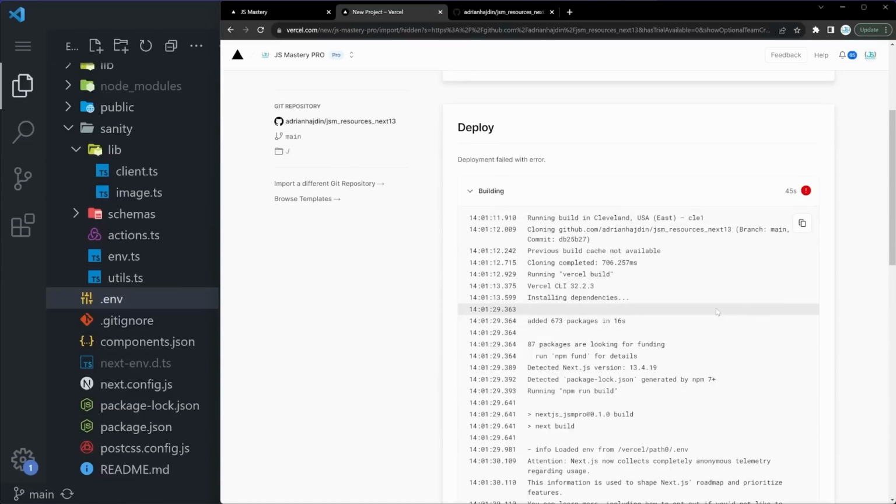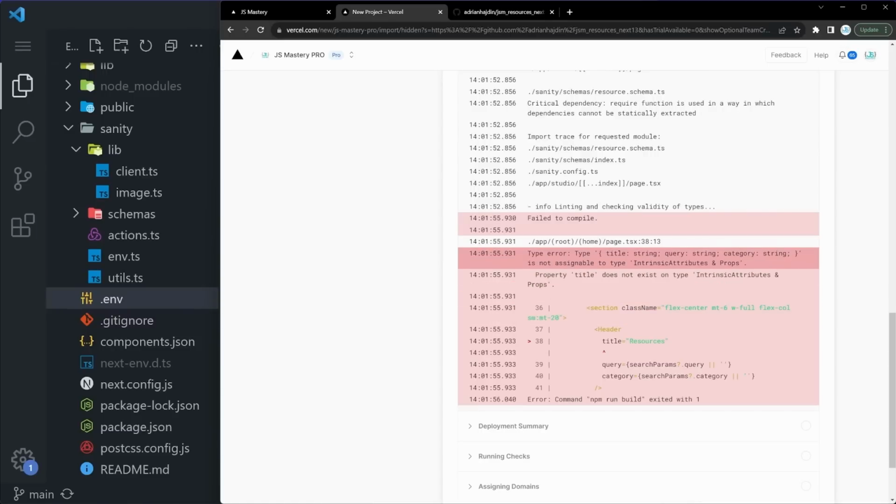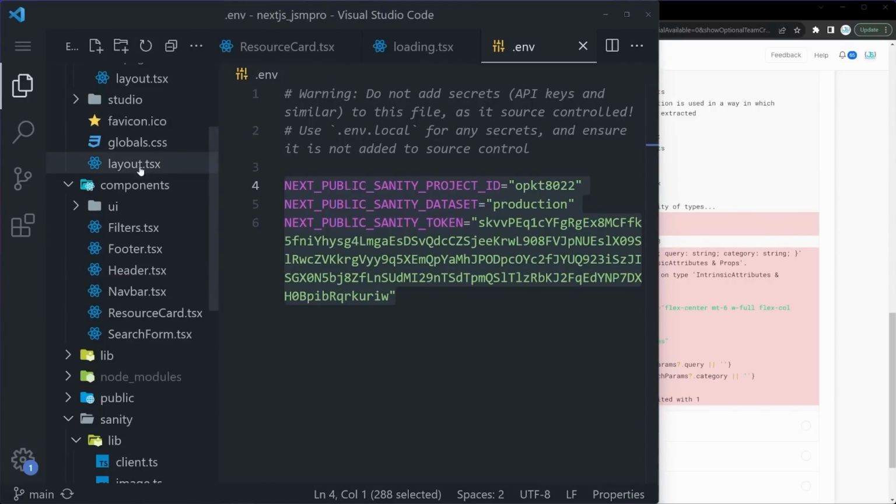And it looks like we have a small building error. If we open it up, you can see that I was right. We have a small TypeScript error. It is within our home component right here. So let's go to our home route.